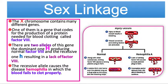This brings us to sex linkage. The X chromosome contains many different genes. One of them is a gene that codes for the production of a protein needed for blood clotting called factor VIII. There are two alleles of this gene, the dominant one producing normal factor VIII and the recessive one resulting in a lack of factor VIII. The recessive allele causes the disease hemophilia, in which the blood fails to clot properly.